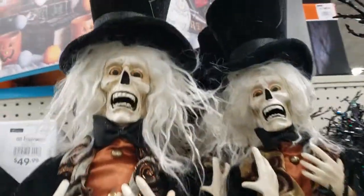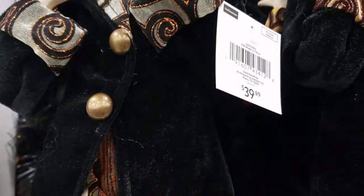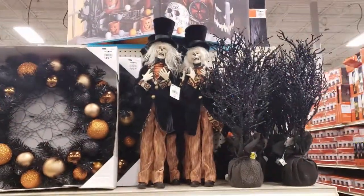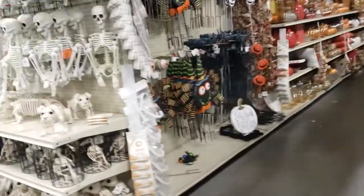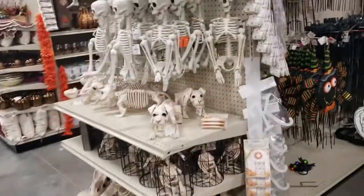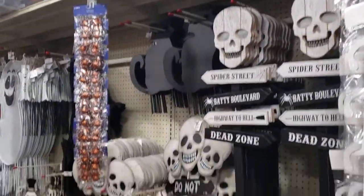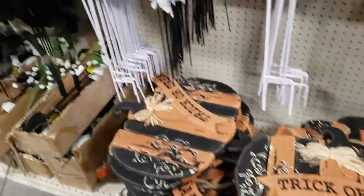And then again with these dolls, this one's super creepy. Look at his face. It's actually really well done. He is $40 and he's like, what, 2 feet tall maybe? Yeah, 18 inches. He's pretty neat though. And then we're gonna get into some of the cuter stuff. There's some more skellies. This is kind of your signage and stuff like that. Oh, we have this one. I'm sure they brought that one back. From a couple of years ago, they had that one.